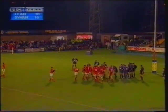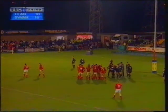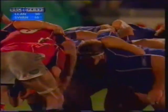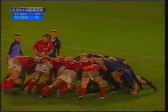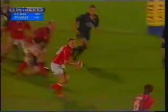Stuart, your thoughts on the Gavin Henson affair on the far side? Well, let's be honest, Gareth, it's not the first time, and it won't be the last time, that the Llanelli crowd wins a penalty for their side. They certainly took great exception to their left winger being manhandled by the Swansea ruffian that is Gavin Henson, but I agree with Jonathan, if he's on the field of play, he's game on.